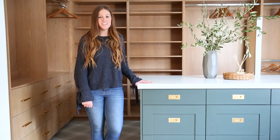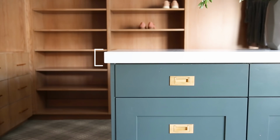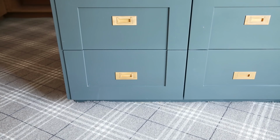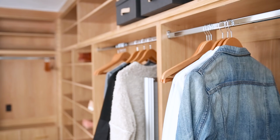A couple details that we love about this island are the thick marble look-alike countertops, and we decided to do a shaker detail that went around the entire double drawer instead of each having their own shaker. The lines are still really clean, but it gives it a little bit more of a classic look.